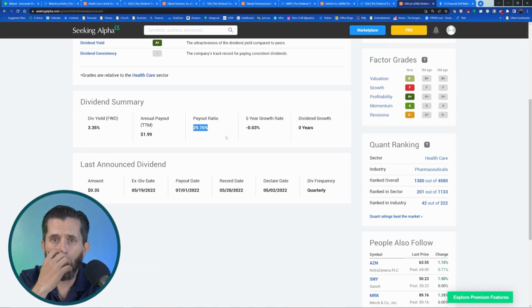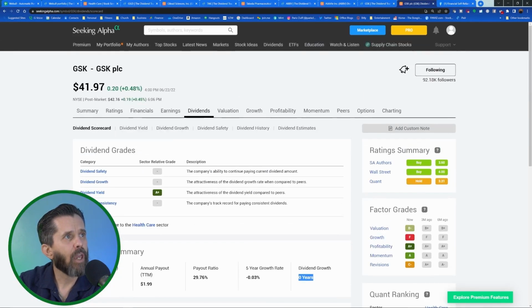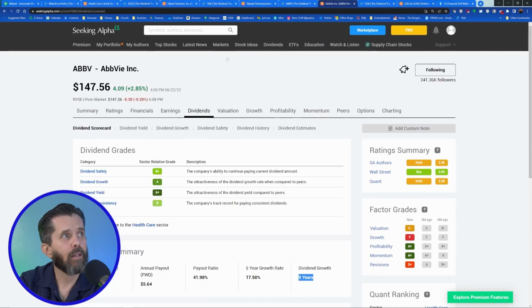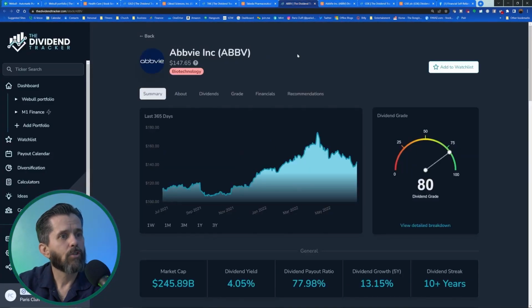I probably could give them a lot of room for growth. The 5-year growth rate doesn't look very good, and 0 years of dividend growth. So those are the ones I'm going to be getting rid of. I'm going to be getting rid of GSK, and I'm going to get rid of Takeda Pharmaceutical Company. In the healthcare sector, I'm going to be focusing in on Gilead Sciences and AbbVie. Those are the two that I'm going to focus in on.